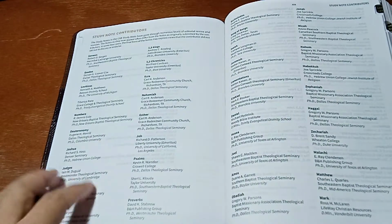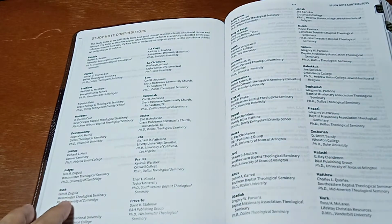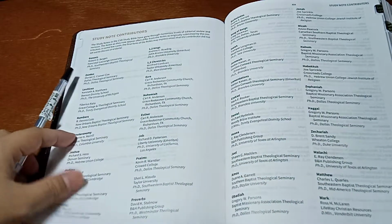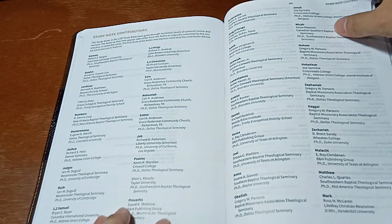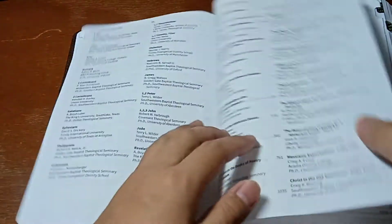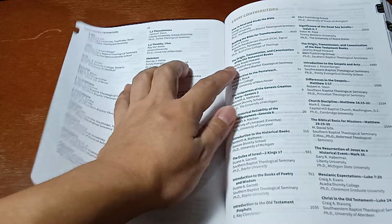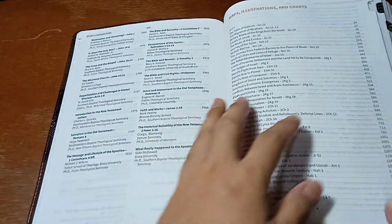Now we have a list of study note contributors, and what I could say here is that the contributors are very diverse. So we have Southern Baptists, from Dallas Theological Seminary. Alright, so we also have the essay contributors. So these are the different essays that are inside: How to Read and Study the Bible, Reading the Bible for Transformation, the Origin, Transmission, and Canonization of the OT books. Alright, so I won't get into the details.